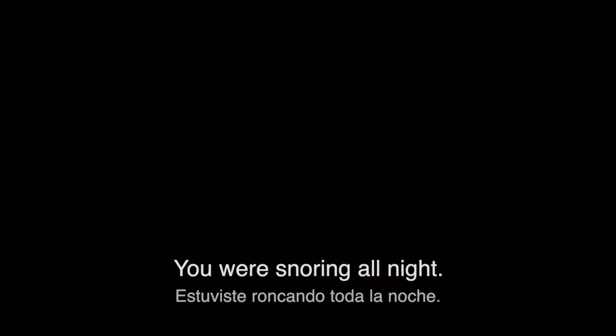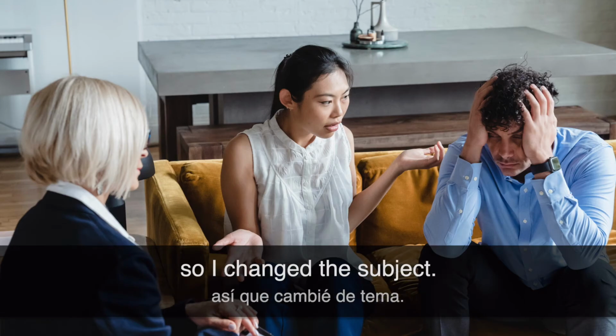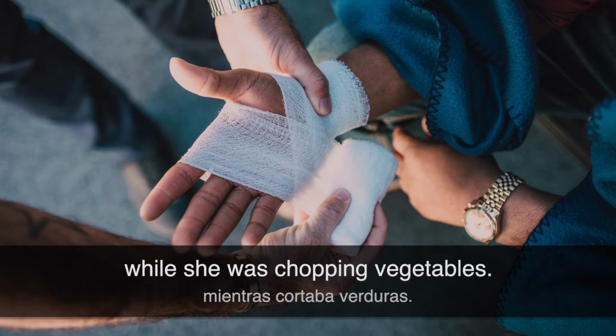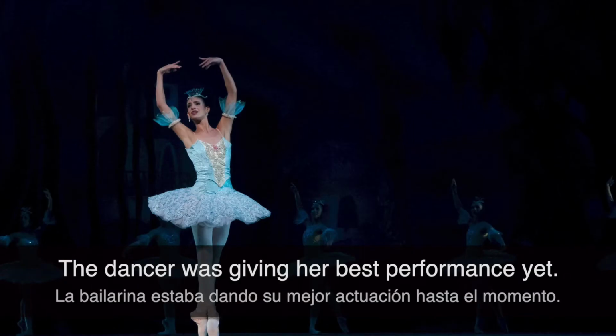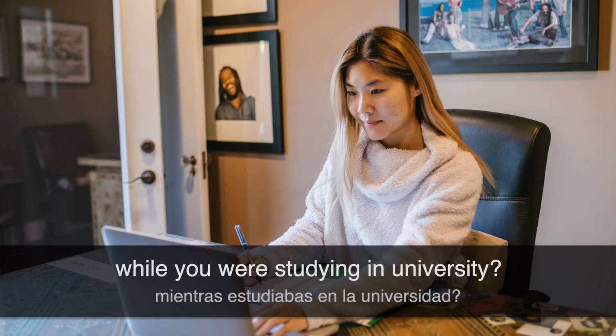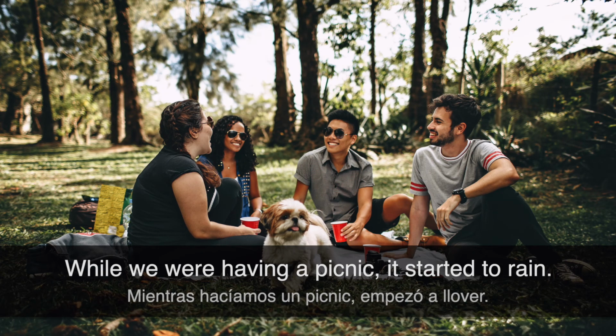You were snoring all night. They were starting to argue, so I changed the subject. Meg accidentally cut her hand while she was chopping vegetables. The dancer was giving her best performance yet. Were you living with your parents while you were studying in university? They were watching a movie during the storm. While we were having a picnic, it started to rain.